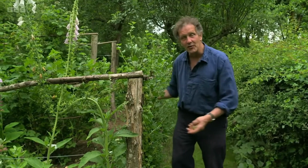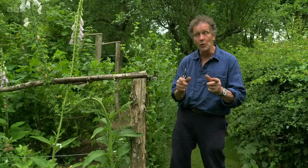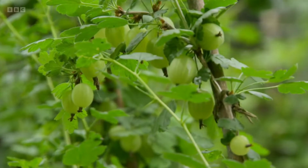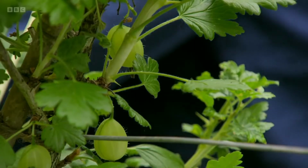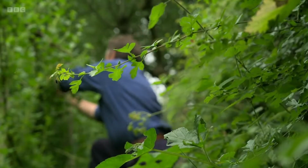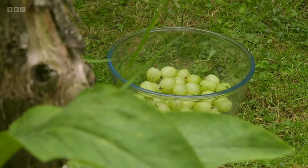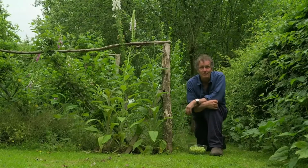The advantage of freestanding is you get plenty of airflow, and that stops mould and to a certain extent sawflies, which are the two big problems with gooseberries. But the key thing about them is they are tough plants. So treat them tough, don't feed them too much, and then harvest them when they're ready. Well, at least the blackbirds won't get them all. And in fact, I'm going to come back and I'm going to go on picking and we can freeze them and enjoy every last berry.